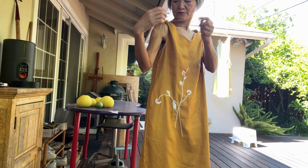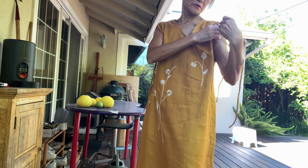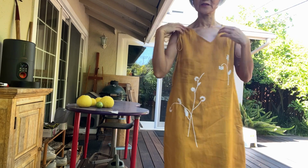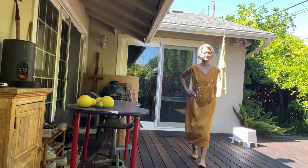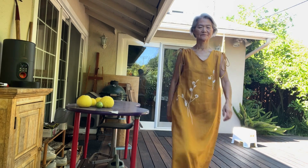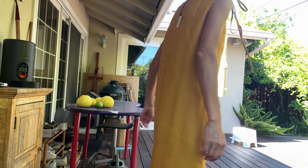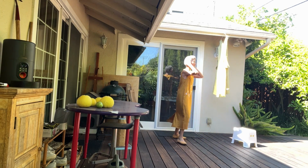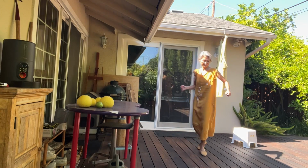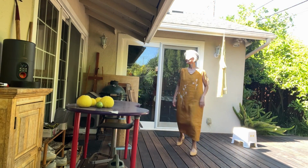Oh, you can just relax, put it flat. That's a very smart design, I will say. What do you think? Very easy to walk and comfortable. Oh, I love it.